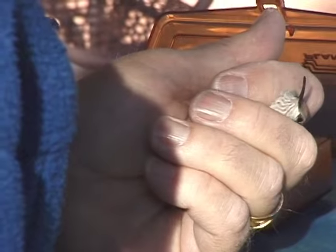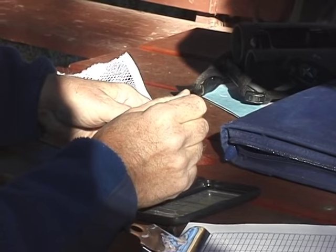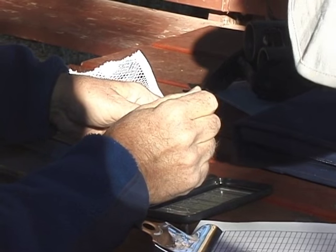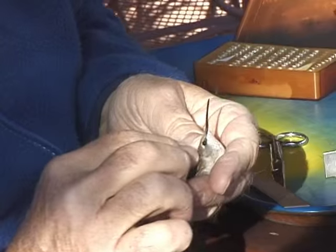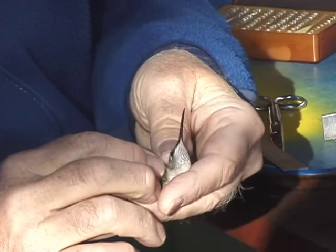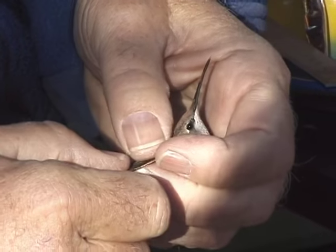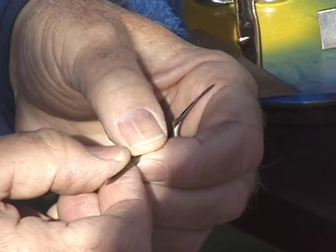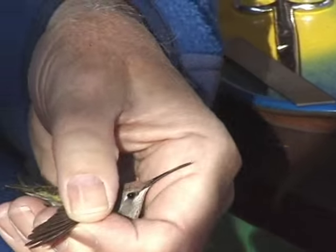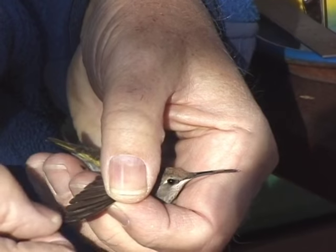So it's an AHY. Weighs 3.4. Gorgeous little birds. Black chin, the female, the wing of the black chin's got a real curve to it, the first feather, actually the 10th feather. See how that's really curved back and a big arc? It's really heavy.